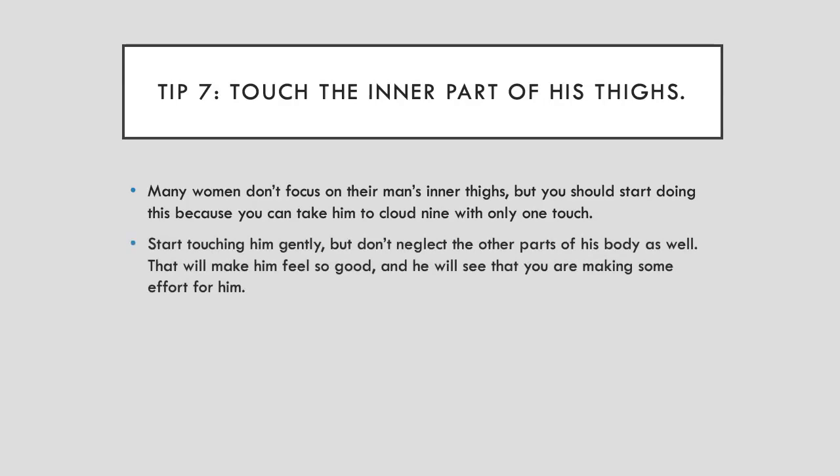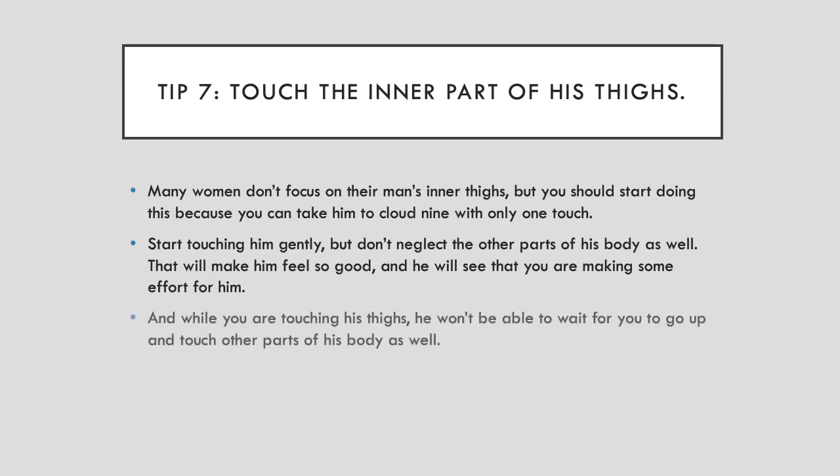Start touching him gently, but don't neglect the other parts of his body as well. That will make him feel so good, and he will see that you're making some effort to make him happy. And while you are touching his thighs, he won't be able to wait for you to go up and touch other parts of his body as well. Don't be surprised if he reciprocates and starts touching you everywhere.